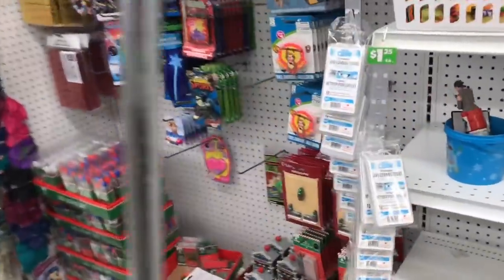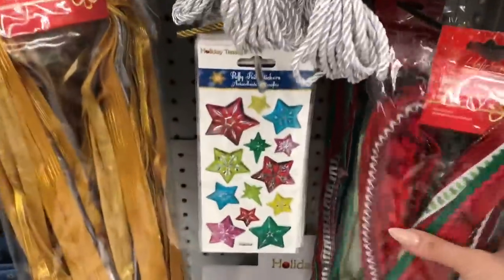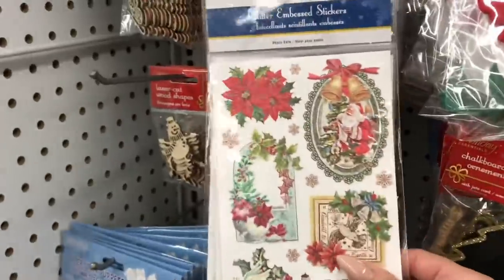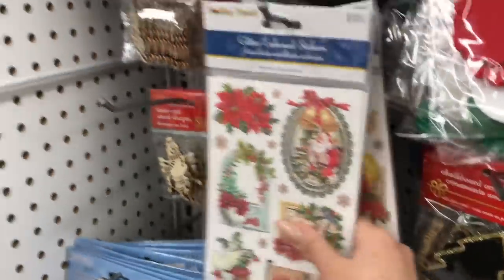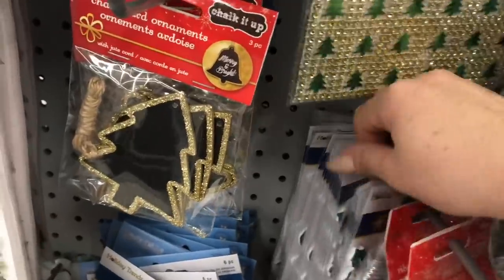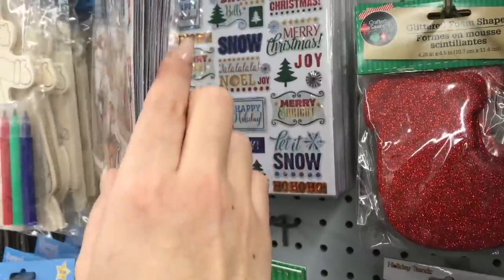These are all at 50% off, everything that's Christmas. I don't want to just buy things just for buying, but some of this stuff is really great and the price, I cannot beat the price.